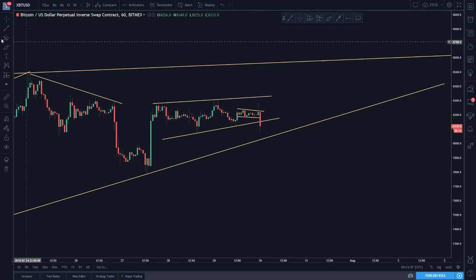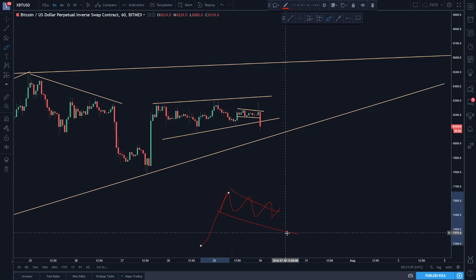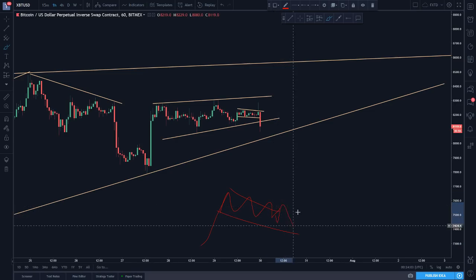And also, for instance, you might have a corrective pattern like this. And what kind of pattern is that? I know it's sloppy, but if it came from an impulse, what is that? That's a bull flag, right? Now, what if it did that, and then it just started to correct like this?